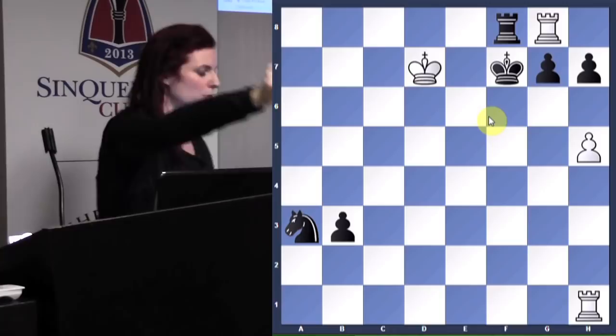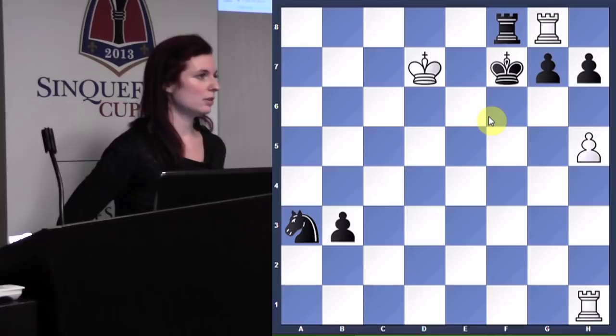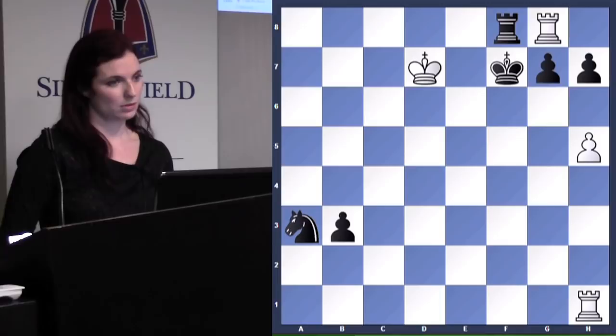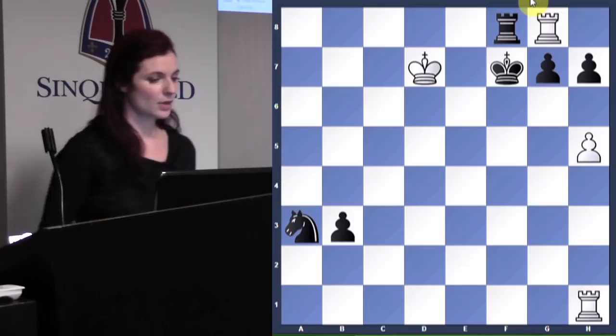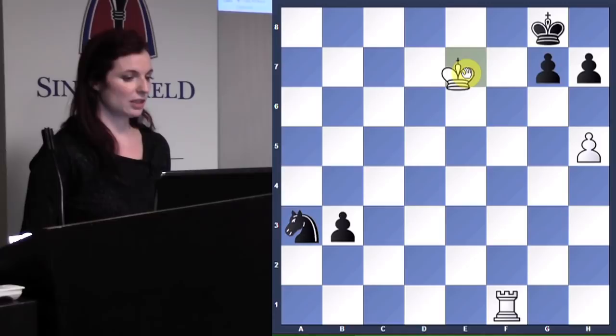This is pretty hard. Unless you've seen it before, it's pretty tough to find this instantly, I'd say. Especially all the variations. There's a couple of lines. I know a lot of people want to try rook takes rook, and then after king takes, you want to try rook f1 check, and then after king to g8, king e7, threatening.